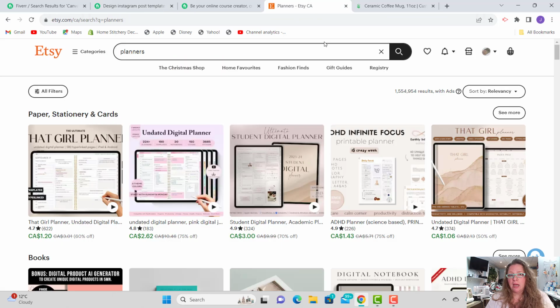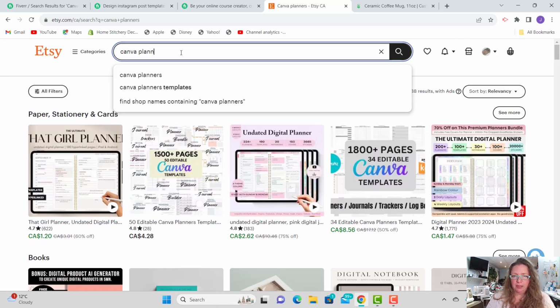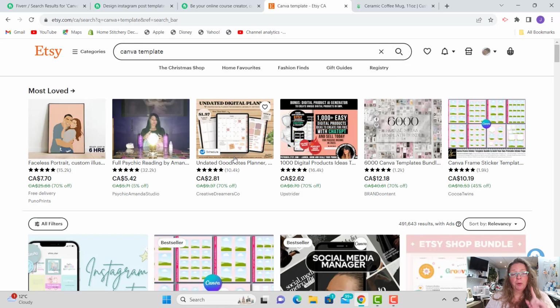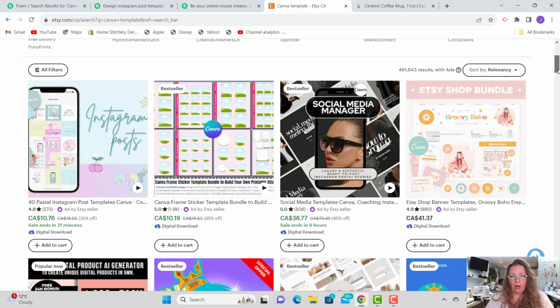Okay, let's go to Etsy and we're going to type in Canva planners. As long as you are buying a commercial license, make sure you have the commercial license for everything. And look at this. This was Canva planners, sorry, Canva templates. Let's do this. Canva templates. So you've purchased that once, and now you could actually sell it on Etsy over and over and over and over again.